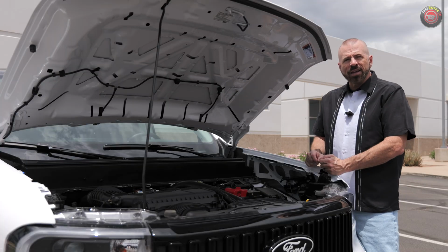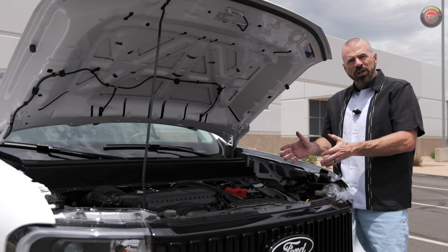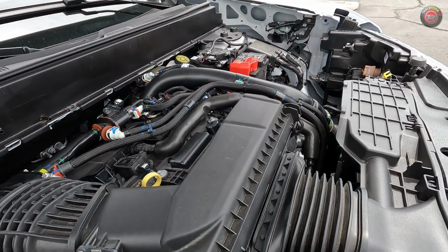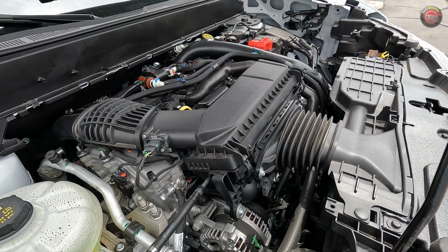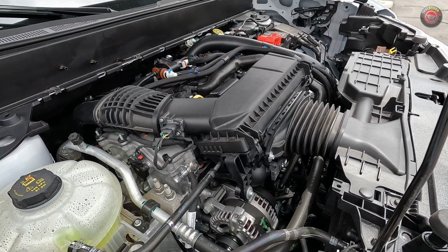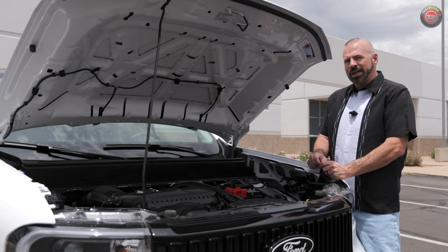Connected here is a 7-speed automatic transmission, essentially the same box as the 8-speed automatic, but it has paddle shifters, and the programming is a little bit different, and it just uses the gears that are inside it in a different way. Backing that up, an advanced all-wheel drive system, which we'll talk about when we get out on the drive. And, well, I guess it's time to do that.